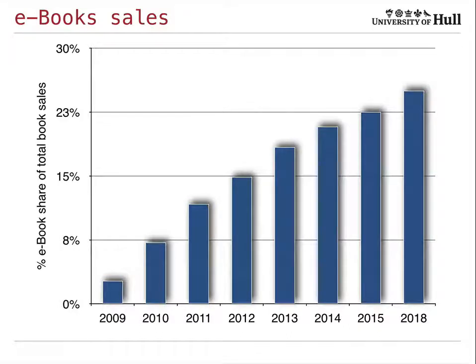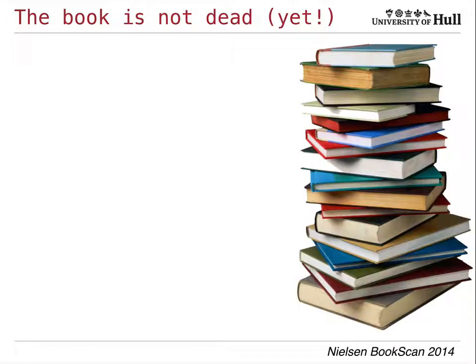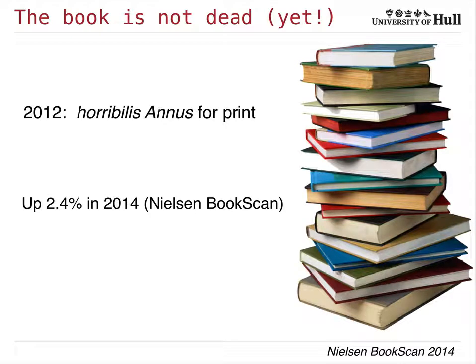Now, in one sense, it's evident to some that ebooks are the future, and as these statistics appear to show, the growth of the ebooks has been dramatic over the period since 2010, which coincides with the release of the iPad. But the book is not yet dead. 2012 was probably the low point for print, when the sales of print-based books reached their lowest point. But in 2014, there's evidence that books had begun to rise again in popularity, not large, but nonetheless, it bucks the trend.